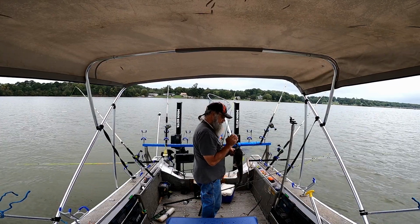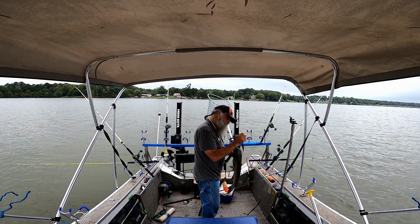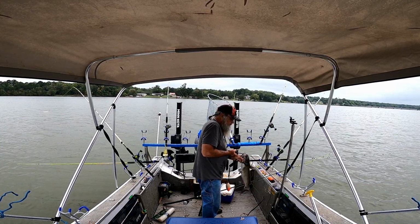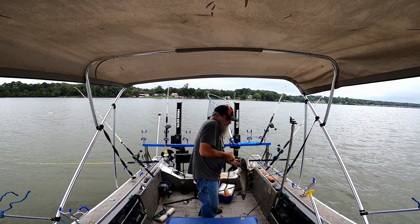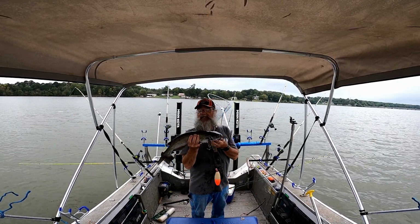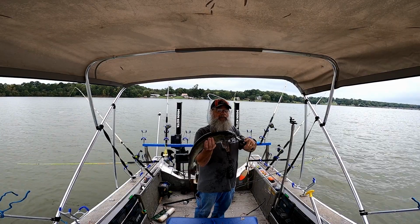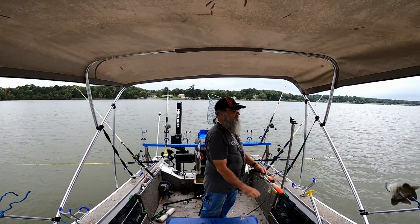Don't require the pliers. There you go, guy. Open your mouth. He ain't wanting to let go, man. There we go. Another nice channel cat. They ain't giant. This lake gets them up pretty good size in the 20-pound class. I hadn't caught one like that in a few years here. I used to catch them on jugs all the time. All right, sir, we thank you much.